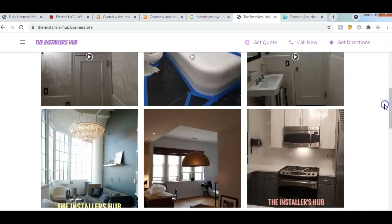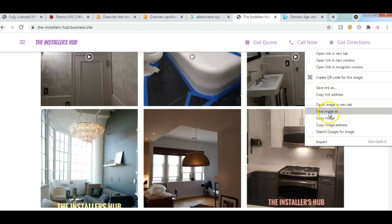After that, let me just show you a quick tip. The pictures and how you save them really matter.